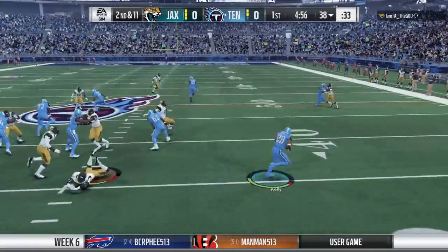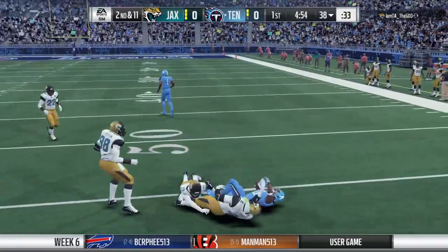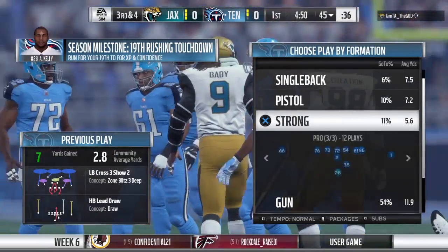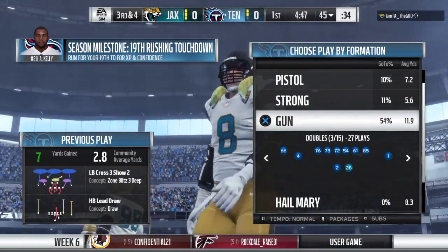They run a draw here on second down. And some space here. And he takes this up right near the 45-yard line. 7 yards on the carry. Make it 3rd and 4 coming up.